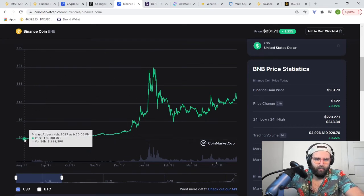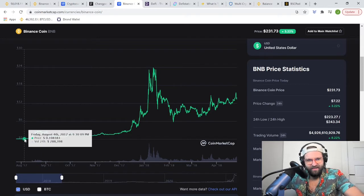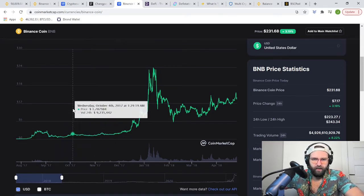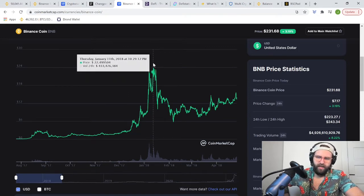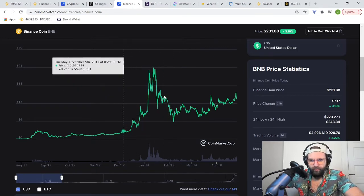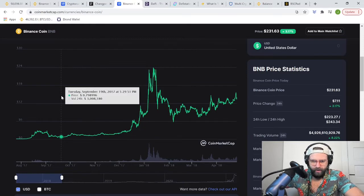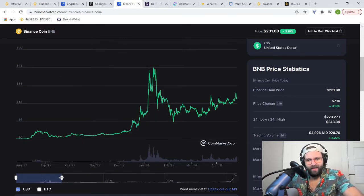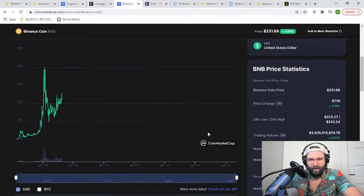And I mean, it went even further. It was down at like 10 cents back in August of 2017. So to go up to $23, that was a massive jump. And then we had a little bit of a dip afterward and we entered the bear market. Now, where is that pricing comparatively to our current bull run?